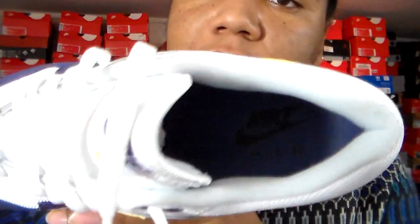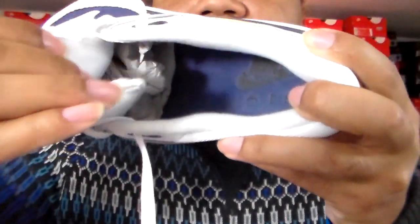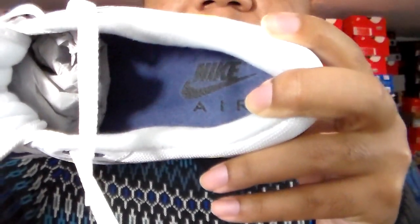Going to the insole, you got the same kind of blue. I'm surprised they didn't even make the swoosh. Not the swoosh, the insole, where you see that Nike Air. I'm surprised they didn't even make that yellow. So that's pretty cool.